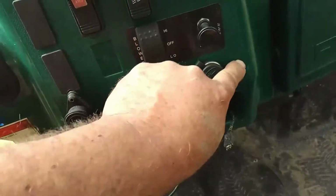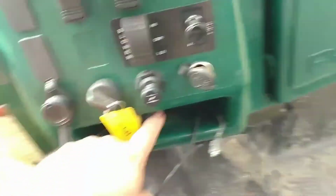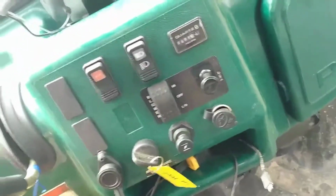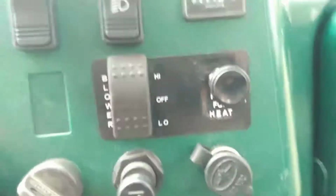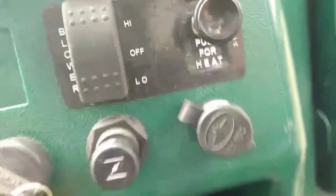Ignition key, choke, plug for chargers, which works. I put it in there. It works all the time, so I unplugged it. I didn't want to drain the battery. And then we've got... Look, check this out. You know what that says? Pull for heat. Year round using this baby.